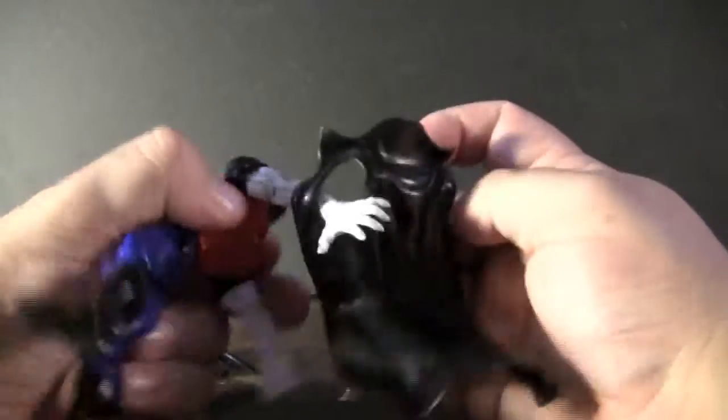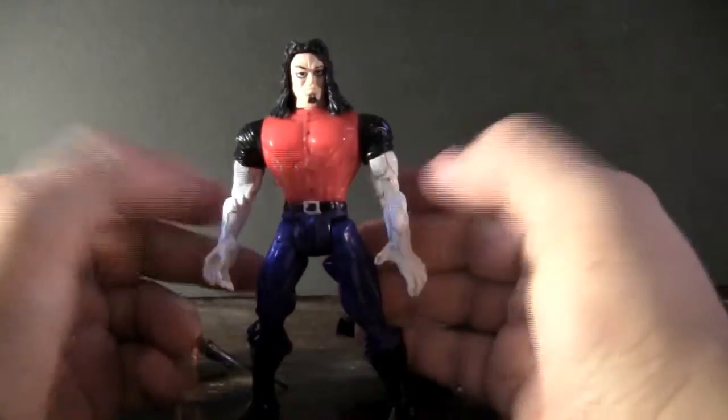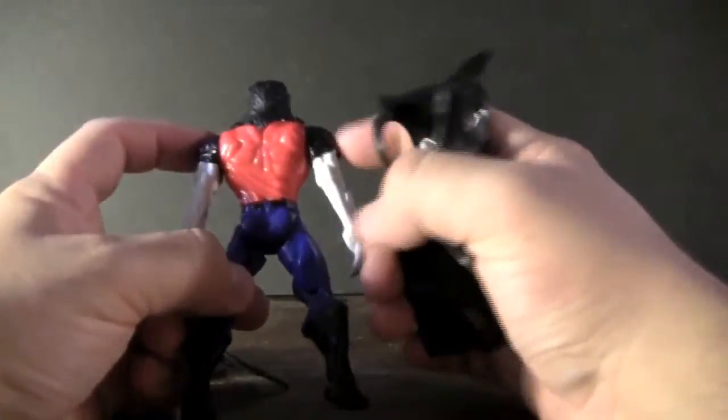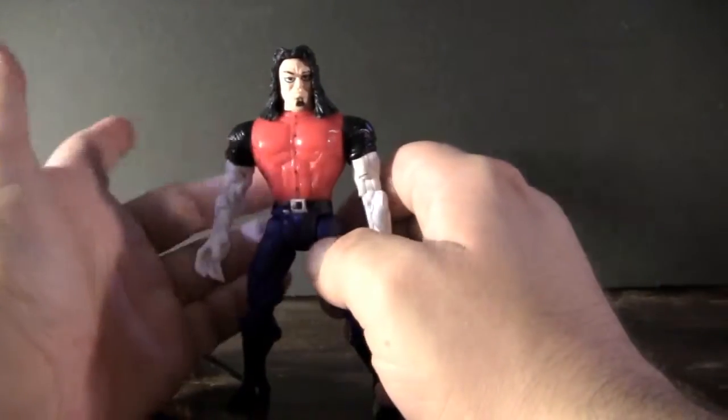because it is made of this soft plastic, but because of how the arms are done, it just looks weird to me. Like he has a red shirt with black sleeves. I don't know. It just looks weird to me. I mean, I would have preferred it if the sleeves were red and it's just a weird sleeveless coat that he has, or, I don't know, painted the shirt black as well.